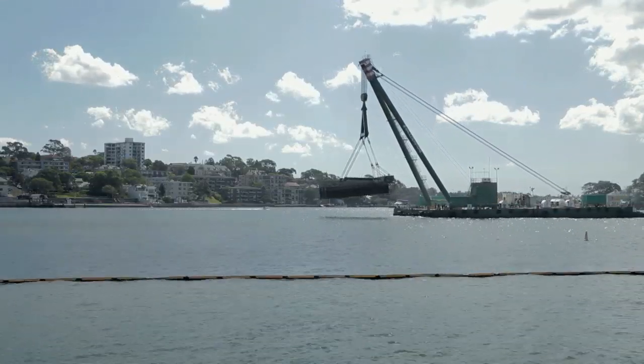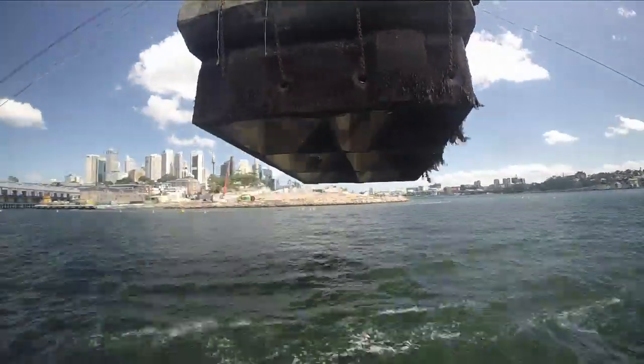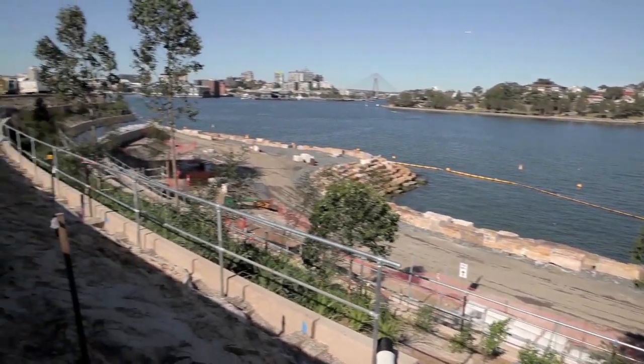Certainly for this side of the job, it's the last piece of man-made structure that's going to be taken out, and that exposes it right out to the harbour. And you can see that for yourself. It looks very naturalistic. And I think it's a big milestone for us.